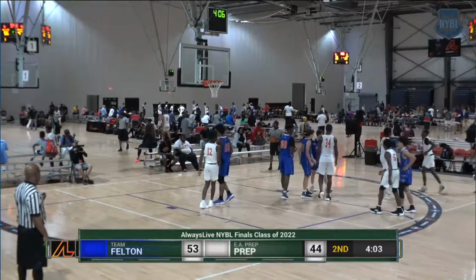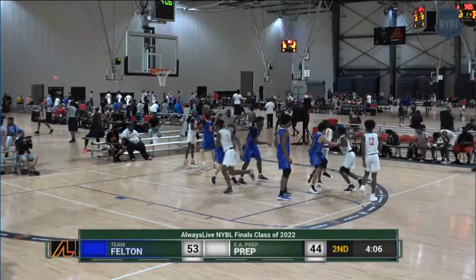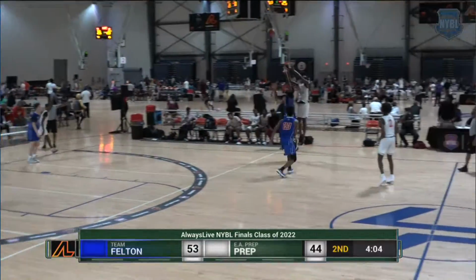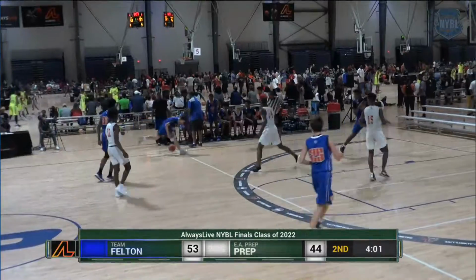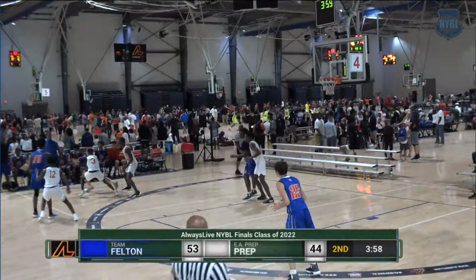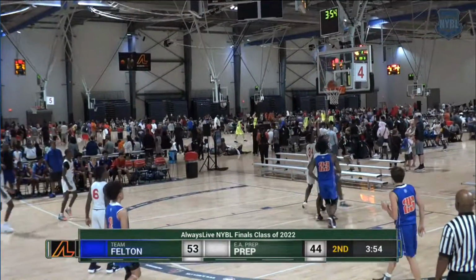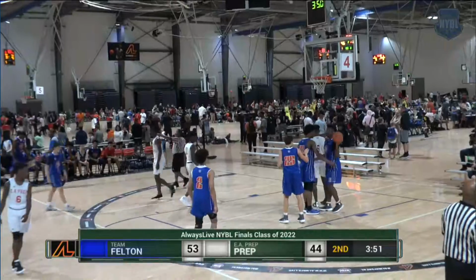Team Felton clicking on all cylinders since that full-scale substitution. And Pierce is really fired up at his teammates because he had to close out on that three-point effort, and he did a great job of closing out. But there was no rebounding support and no defense down low. So that's sort of on EA to make that happen when he goes out and closes out. Wild pass to Pierce leads to a turnover. Nice look-away pass, and one. Count it and put him on the line.